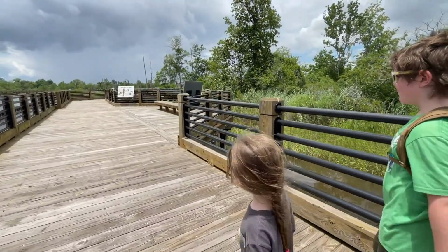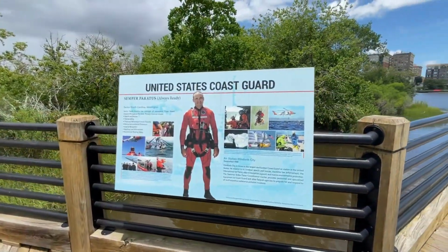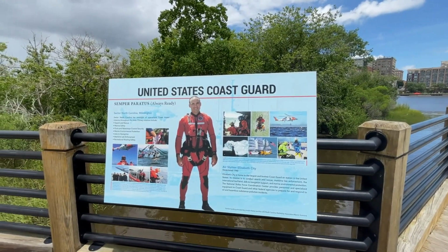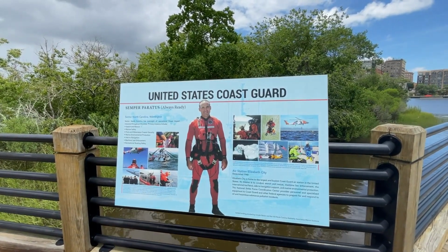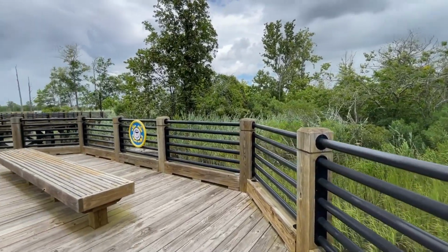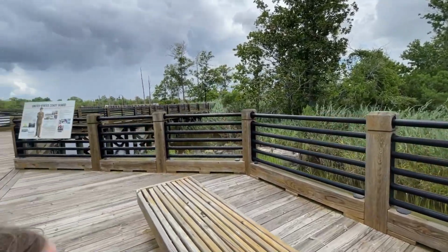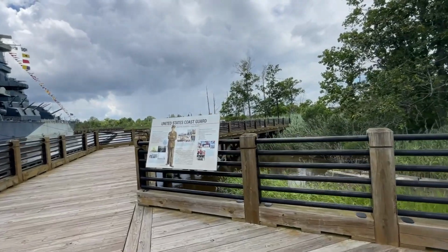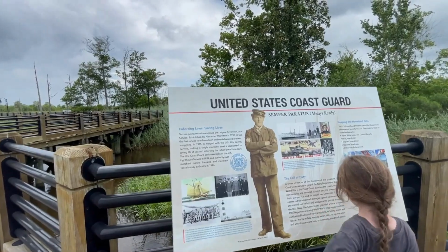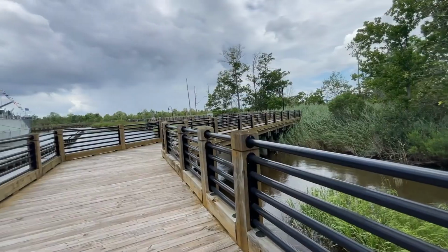Hang on, we're coming up to something about the Coast Guard here. So, the United States Coast Guard, they are always ready, apparently. I'm not going to try the Semper Paratus. So, they have a sector in North Carolina because, coast, right? Yes. Air Station Elizabeth City was established in 1940. Interesting. The Coast Guard guards the coast, but they also help in search and rescue at sea, keeping people safe or rescued, or evacuations from cruise ships if there's medical necessity.